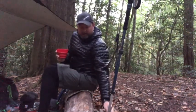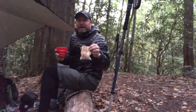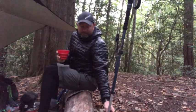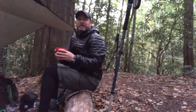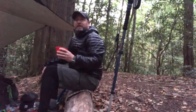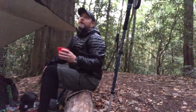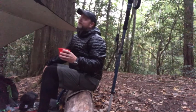Got my oatmeal in a bag. I cook it in the bag now so I don't have to carry an extra container. Hopefully get out of here in about 30 minutes. Take my time. I think we got about 7 miles up to Mount Sterling, so it should be a beautiful day. It's supposed to be. I don't know what's up with this little bit of weather.